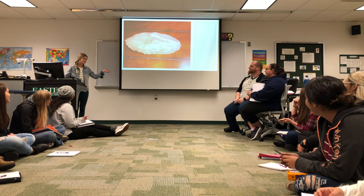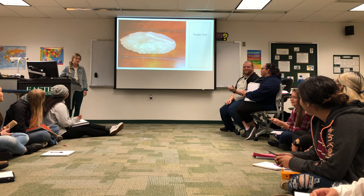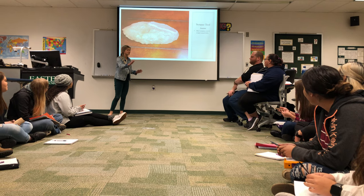Do y'all know what it's called, by chance? Okay, well it's called a scraper tool. I know, very original. And its function is to scrape animal hides, actually. But I bet it could be used as any of those too.